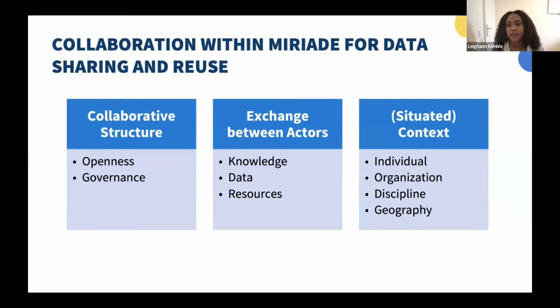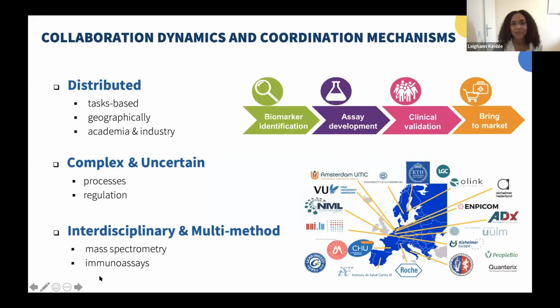And then, of course, returning to the idea of situated context at these various levels, ranging from the individual to context in terms of geography, as we are dispersed. And with that, I'll turn over to Katya, who will be speaking with you a bit on the collaboration and coordination. Yes, thank you, Leighann.